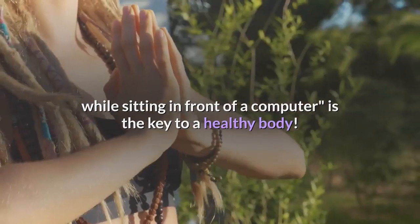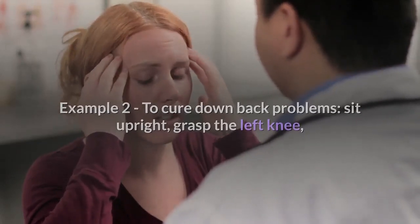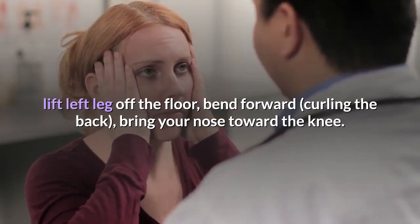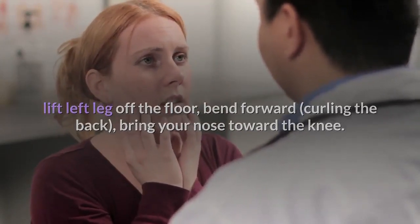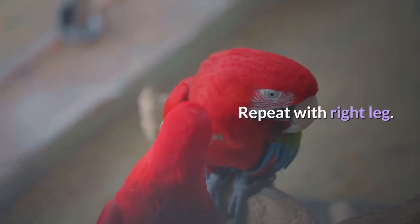Example 2. To cure back problems, sit upright, grasp the left knee, lift the left leg off the floor, bend forward, curling the back, and bring your nose toward the knee. Repeat 3 to 5 times. Repeat with the right leg.